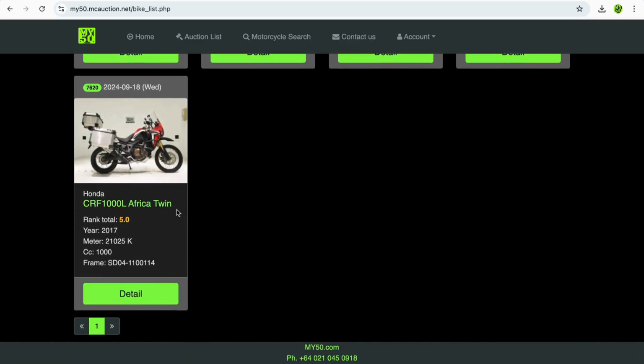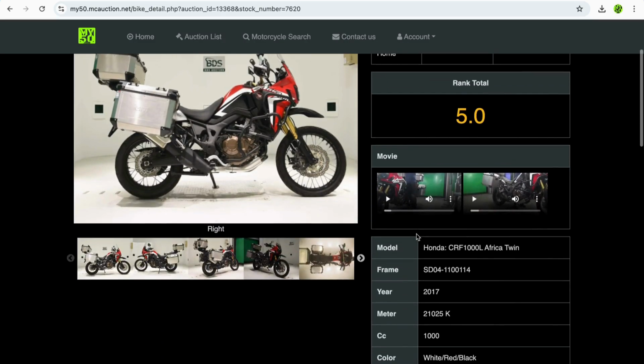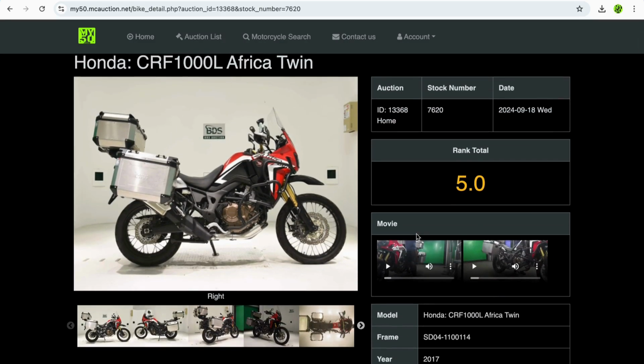So that looks like a cool one. Let's have a look at that guy. Click on that guy and it brings it through here. Now on the main page of these auctions, there is quite a lot of detail. There's all the detail about the bike, the total ranking score of the bike. Bikes are ranked from 0, which is rubbish, right the way through to 10. Anything over a 7, it's practically a brand new bike. 4 and above, you're looking at a pretty good condition bike.